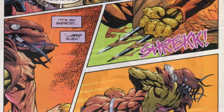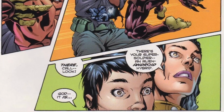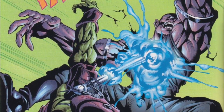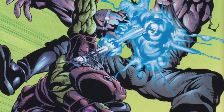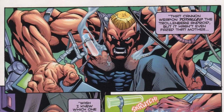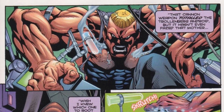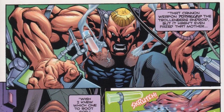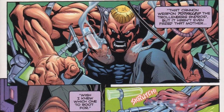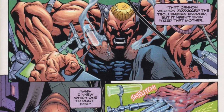Lieutenant Ellen Ripley says, there, Cal, look. There's your super soldier. An alien android hybrid. And it is then that the Predator unleashes its plasma caster on the alien hybrid. It knocks the beast back, but it doesn't do anything. It stands up. And interestingly enough, this is where we see that actually this Terminator alien hybrid is far more advanced than any Terminator we have ever seen, or at least in resilience.